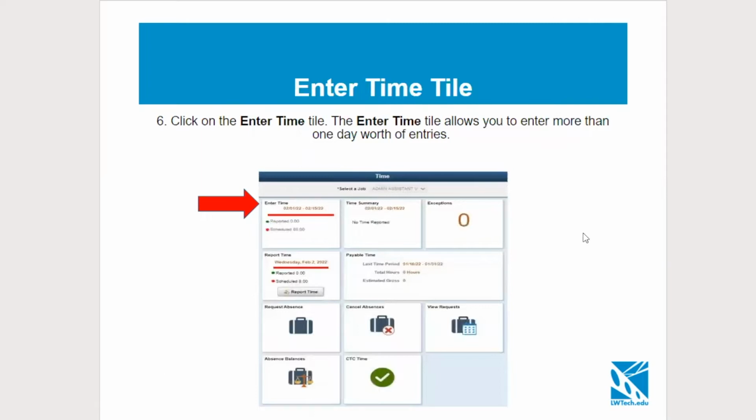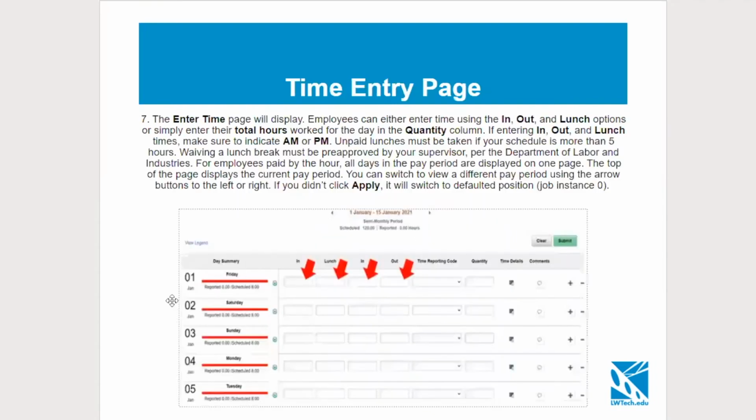So entering time, once you're in the time tile, you will want to select the top left corner time tile. Once you're in there, it's going to look a little similar to the way TLR does now, where you will have the in time to put in your time, you will have the out time. But in this system, you're going to put the out time for lunch, and when you come back from lunch, if you have a lunch break. Before, you could just put a 30-minute meal break or an hour meal break. Here, it's going to require the time out for lunch and time back in from lunch.